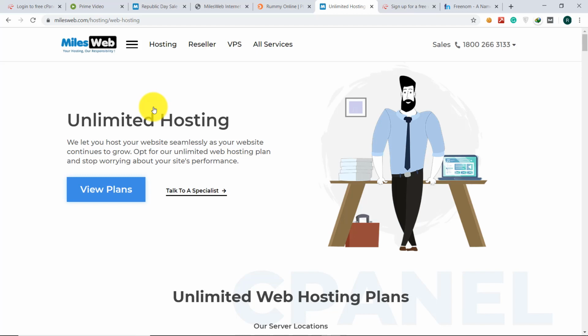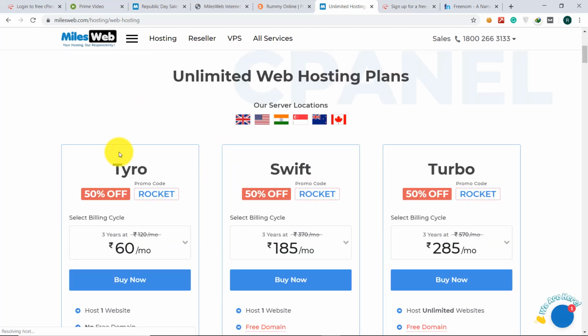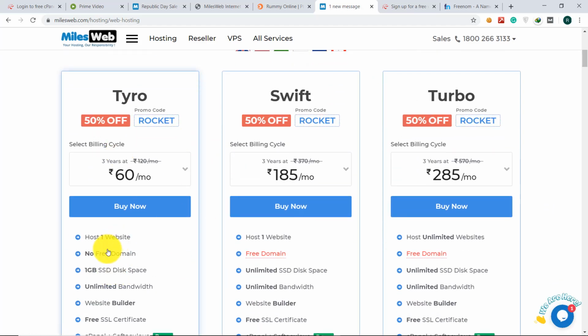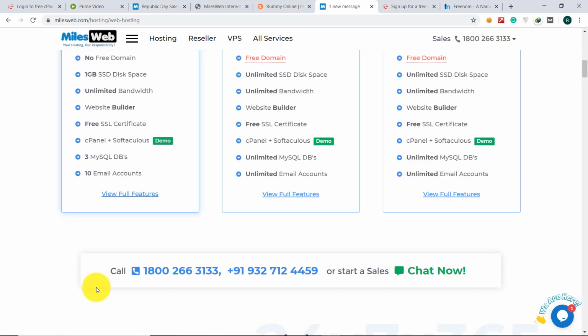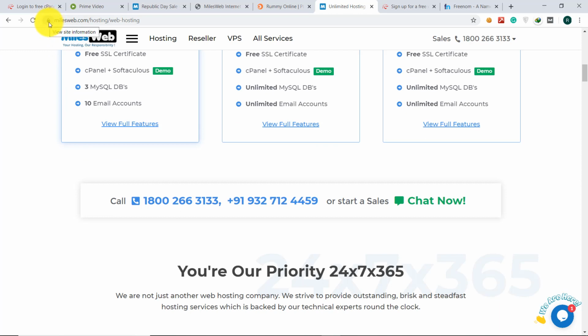So I go to the MilesWeb hosting plans. There are 3 plans: Tyro, Swift and Turbo. They offer the same for Tyro and Swift. We don't need Turbo for the time being. In the Swift plan, the middle one, you get a free domain as well as an SSL certificate, cPanel and many more.